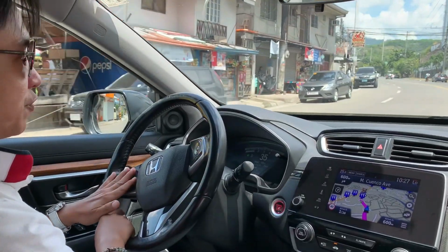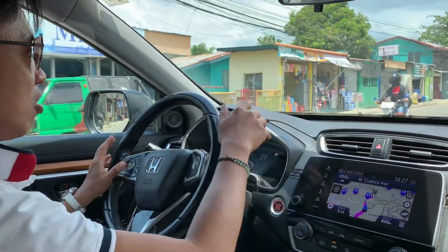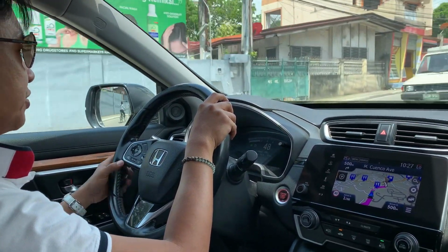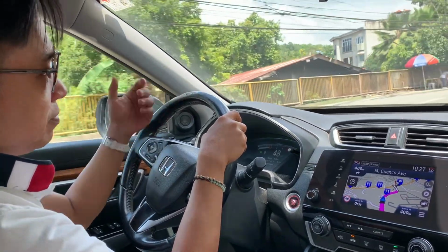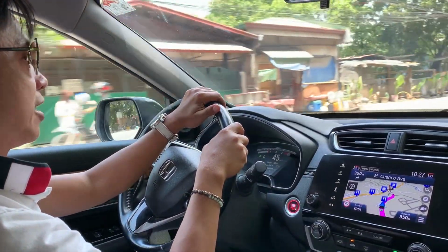Of course, the controls for the dashboard, for the screen are all here. The volume, the stop, press play or press stop to stop a podcast or an audio file that you're playing, as well as pick up the phone or hang up the phone.